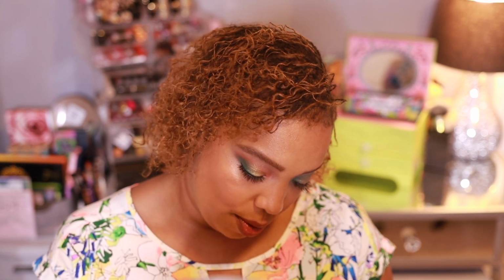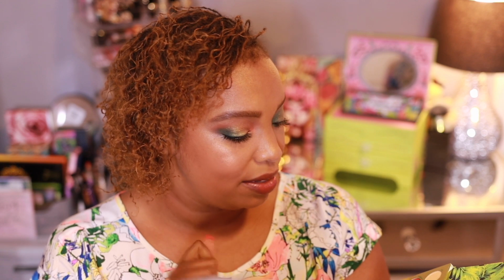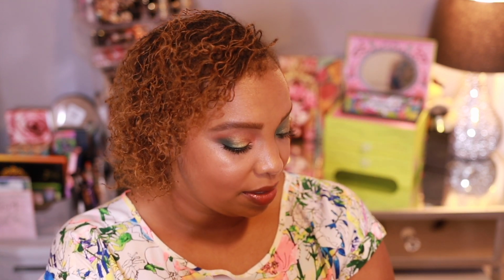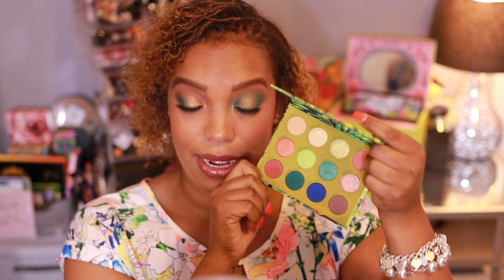Everything blended out very well. The shimmers are great. Some are more satin, like this orange shimmer right here, the shade called Hotness. It's very beautiful. The mattes perform very well. Juicy is really pretty. It's paradise, wildlife. And so it's Hideaway. And I've had just a good time playing with this. And everything performed so well.